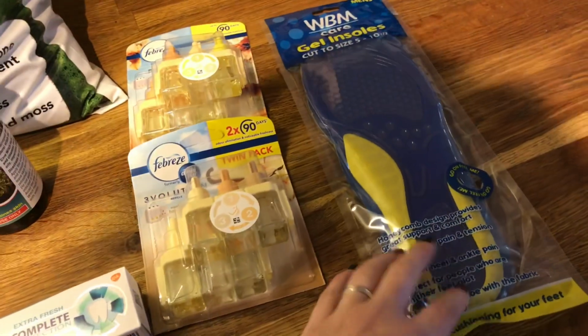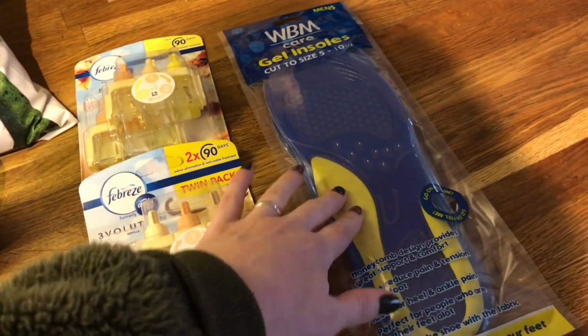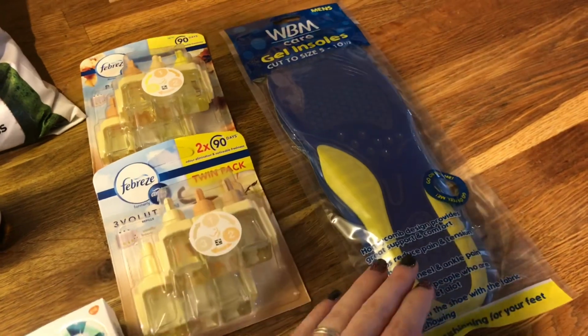And then I got myself some of these foot supports because my feet are starting to hurt in the soles of my feet, so I thought this might help.